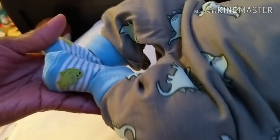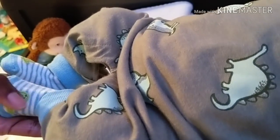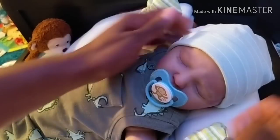And he just has some little dinosaur socks on there. Blue, with some blue and white stripes and a little green dinosaur on the toe. So that's what he's rocking. So I just wanted to share his little outfit change.